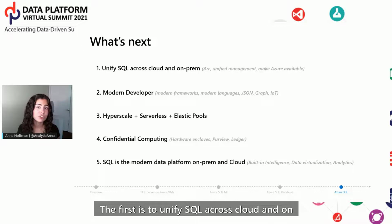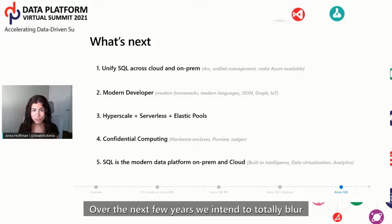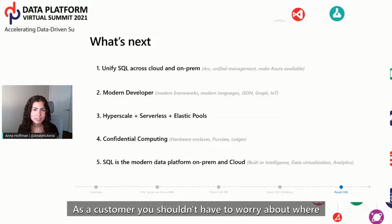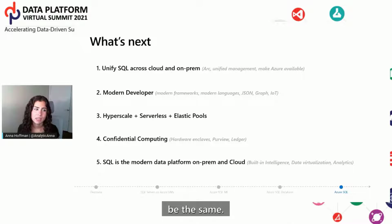The first is to unify SQL across cloud and on-prem. Over the next few years, we intend to totally blur the lines between cloud and on-prem. Azure Arc has already delivered on part of that vision, but we want to go further. As a customer, you shouldn't have to worry about where you deploy your database; the product, the business model, and data manageability should all be the same.